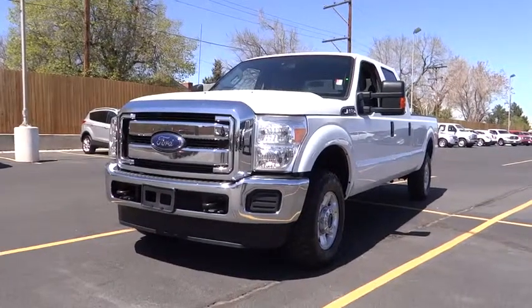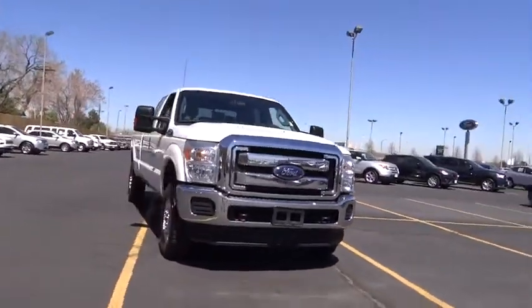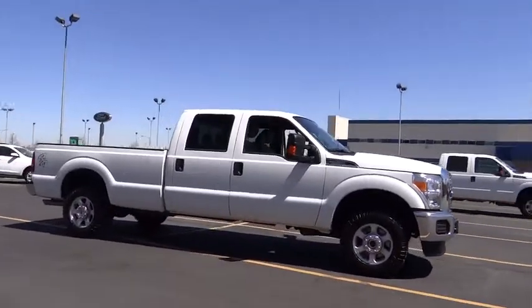The 2014 F-250 Super Duty. Head-to-head fuel efficiency. Head-to-head towing. Head-to-head torque. Ford F-250 Super Duty. And is priced below $35,000.